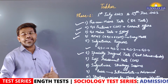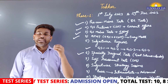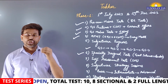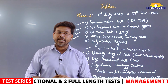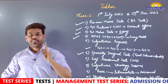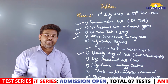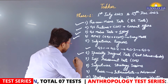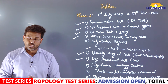These specially designed tests are designed for the prelims exam. They are going to cover government schemes, programs, etc. Apart from this, we have also scheduled one random test. I mean, UPSC asks random questions in the prelims examination. So for that, we have designed one specific test having 100 questions from random areas that are relevant for the UPSC CSE prelims exam. Apart from this, in phase 1 itself, there will be a self-assessment test also.